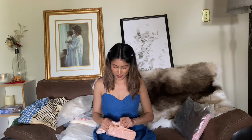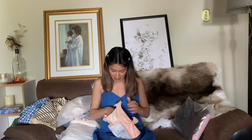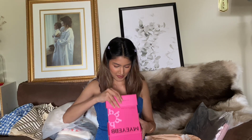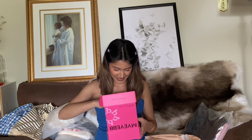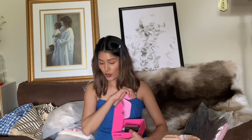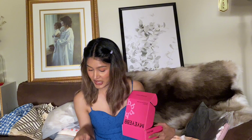I think this is also contact lens, maybe. Yeah, this is also contact lens from Maybe. Oh, the one was from Chloe, yes, one was from Just for Kiara. This is from Maybe. So lots of contact lenses.